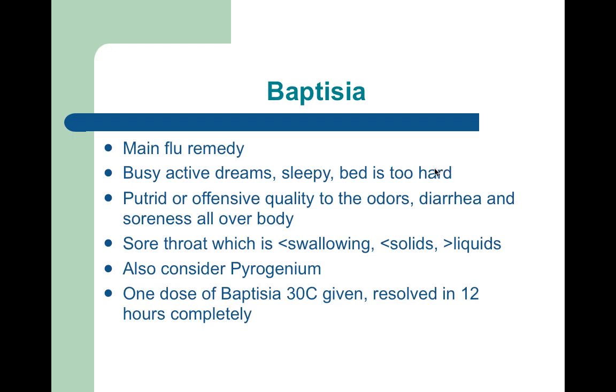Oh, Sue made the comment. She found Baptisia in one of our slides about the hardness of the bed. So I already told you that before. I know it's a lot of stuff. Yes, no, we heard that because it's very unique. Hardness of the bed.